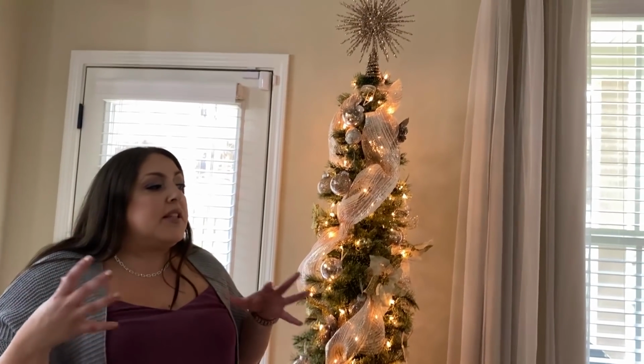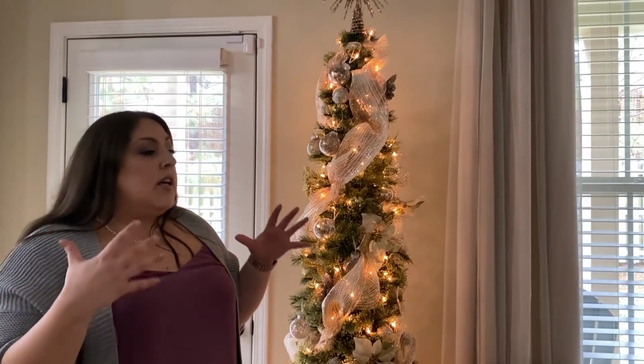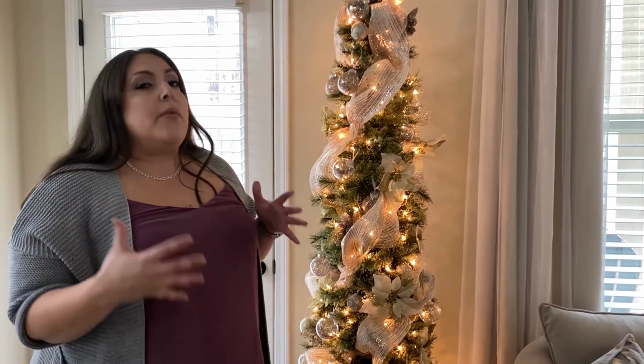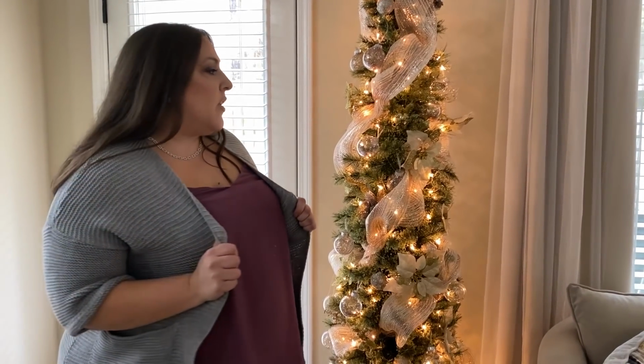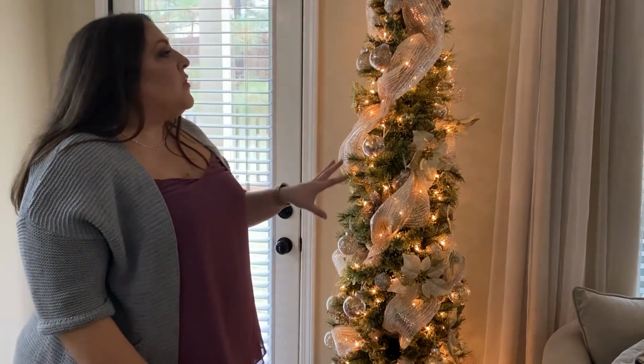And then over here to my living room tree. So this living room is not very large and I still wanted a tree in here. But I was debating because I have a really big tree upstairs. Well, it's not a really big tree, but it's, you know, fat. So I wanted something tall and skinny.